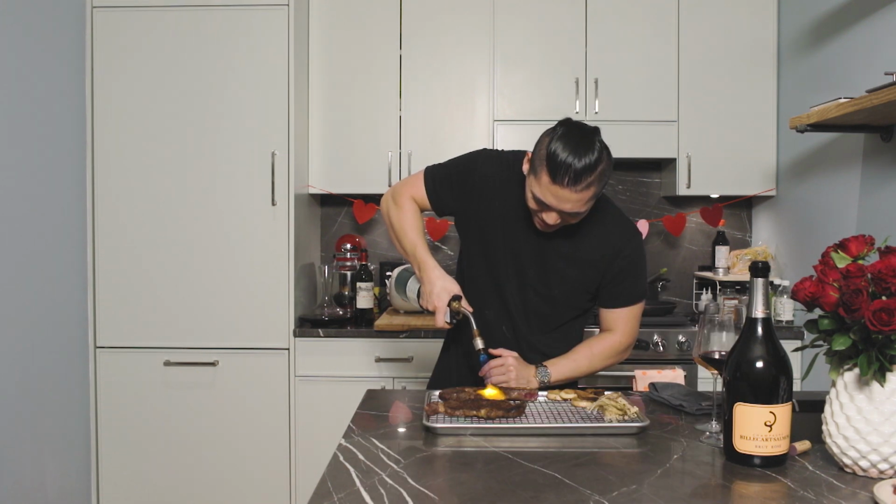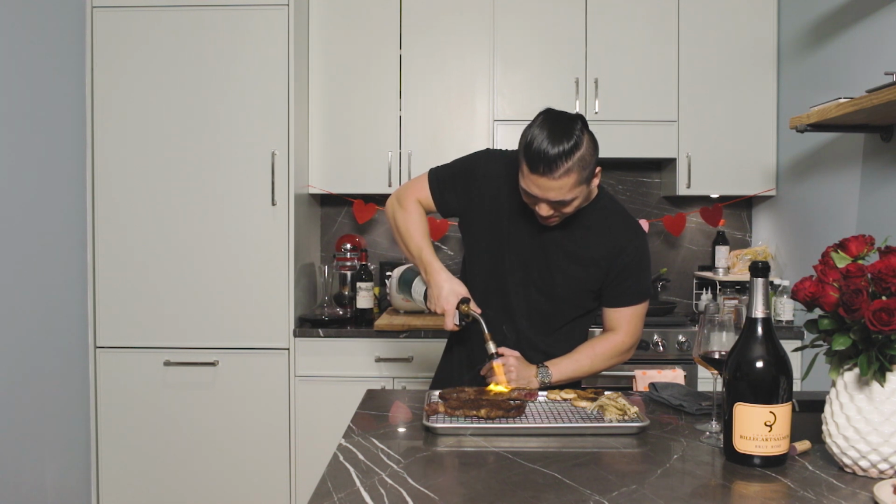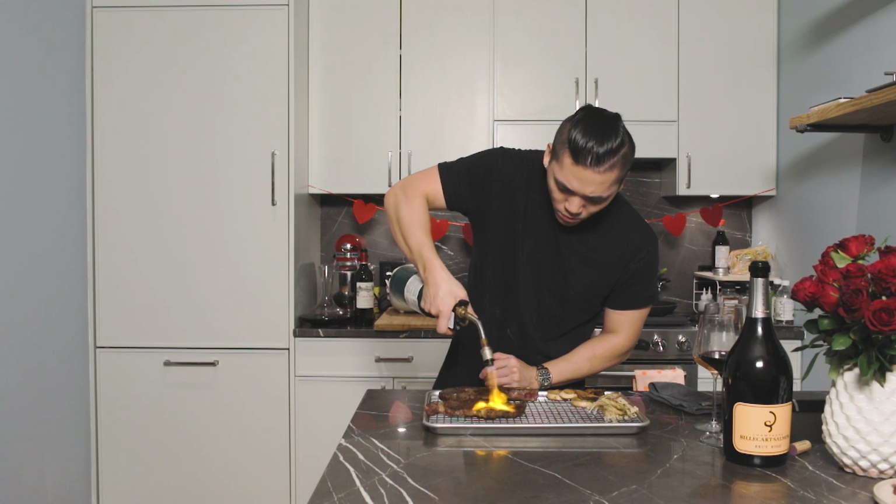Now that everything's ready, we're ready to torch the steak just to reheat it a bit, as well as adding some of those charred smoky flavors to it, and everything's ready to plate.